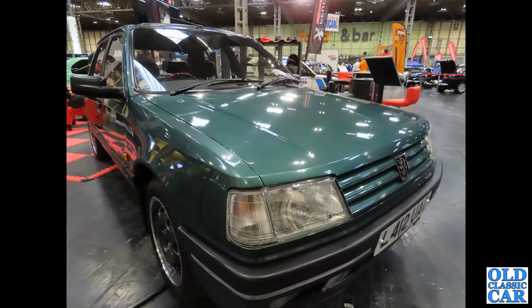Next up, Peugeot 309 on an LL registration.